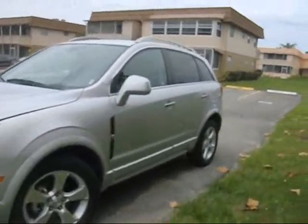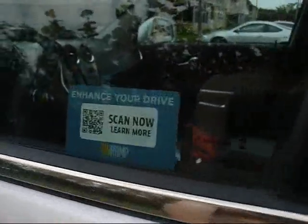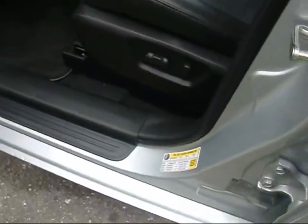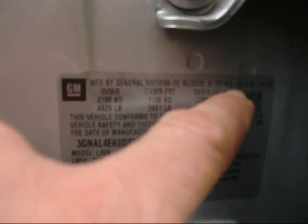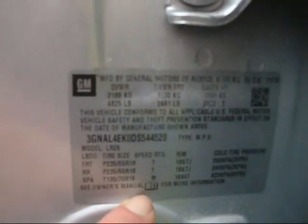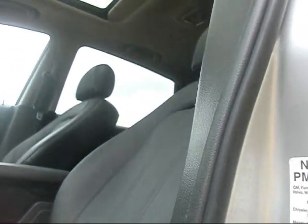So what do we look at first in this fun walk around of the Chevy Captiva? Scan here. Tire loading information, 235 55 18s. Where's this Captiva made? Manufactured by General Motors de Mexico, S de RL de CV. Made in Mexico. Power seats, wow. The whole seat tilts, or the backrest tilts. Wow, stuff is getting so fancy.